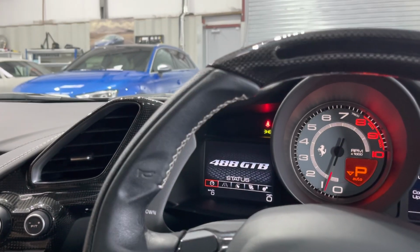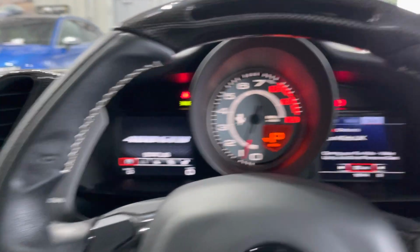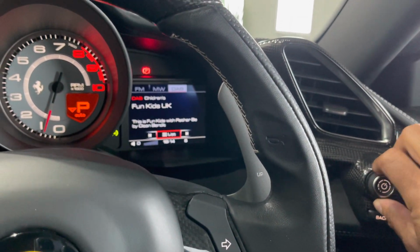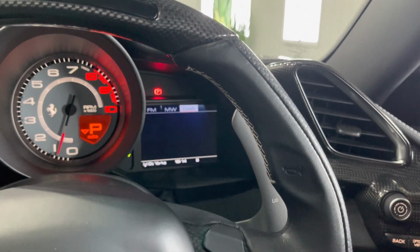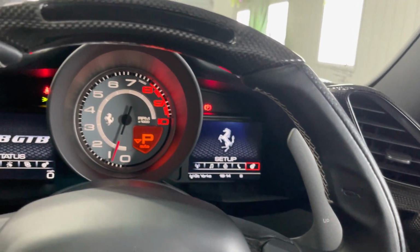There's also the trip meter, etc. So that's all controlled there. You've even got the pit dial there as well. And then on this side you control this button here, so that's things like your radio and of course your satellite navigation, your phone, etc, etc, setup.